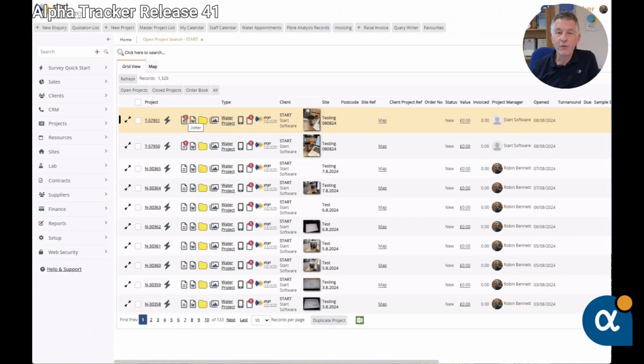So that's useful. By the way, with Jotters as well, if you use Tracker Filer, the integration between emails and Alpha Tracker, it will now automatically add a Jotter note if you send an email and copy in Tracker Filer. So if you send an email about this job T57951, copy in Tracker Filer, as well as Tracker Filer filing the email in the document folder here, it will automatically add a note to the Jotter to say that's happened, so that you can easily see how many emails have been filed. It gives you a much better view of what's going on in the project.